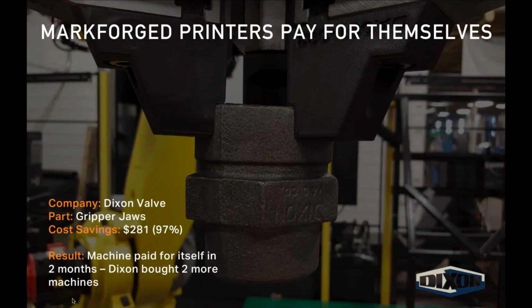And Dixon Valve, who we talked about earlier, those gripper jaws that they printed that stood up to the 110-pound force on the robot arm, they saved $281 a piece on each one of those. That machine paid for itself in just a few months, and then they bought a couple more machines. And of course, the machines keep paying dividends after that.